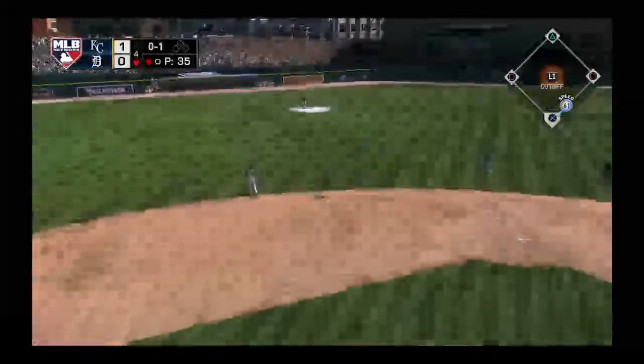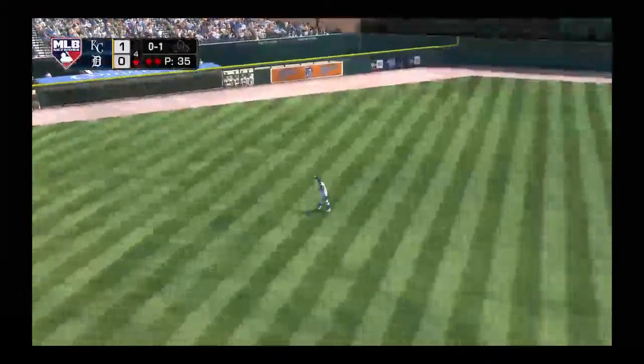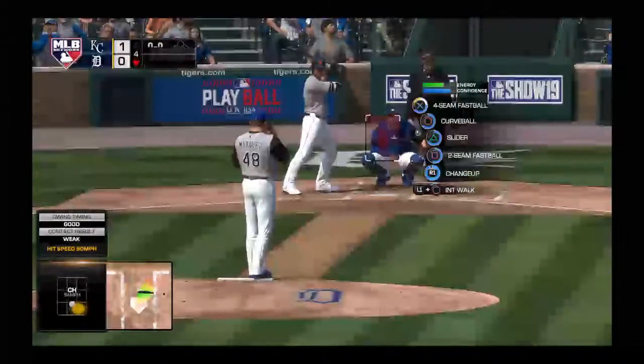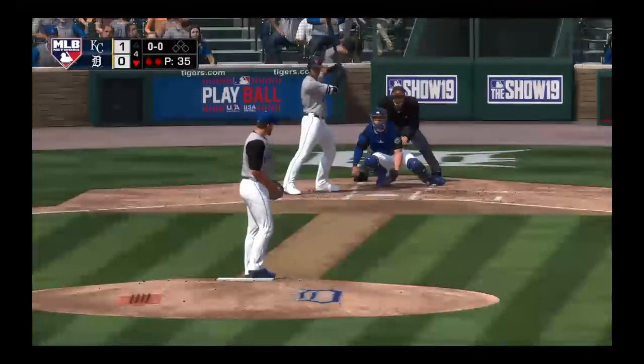Lifted the other way to left center. Pham is there. 2 down. Next for the Tigers. So 2 outs now for the Tigers in their half of the 4th. And that'll bring up the switch hitter, Aaron Hicks.